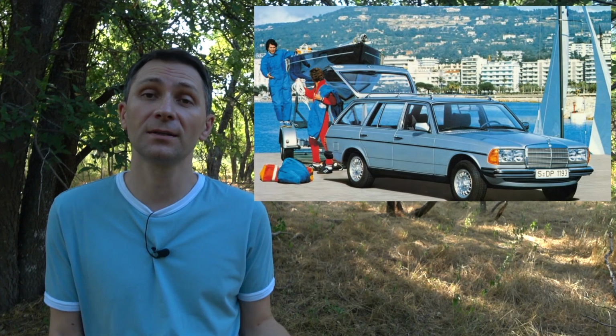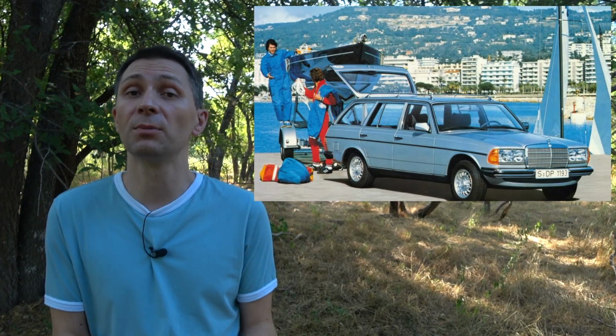The car that started as a successor of the legendary W123 and ended its production as a new executive class.